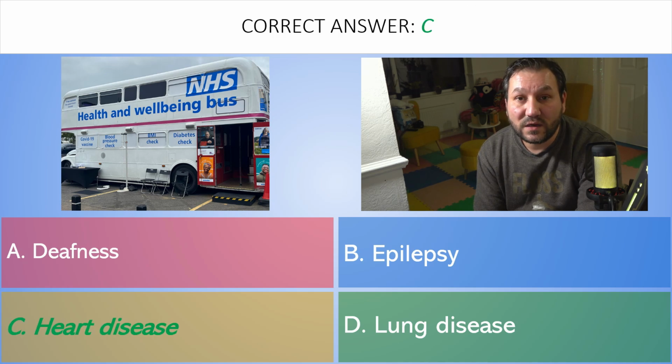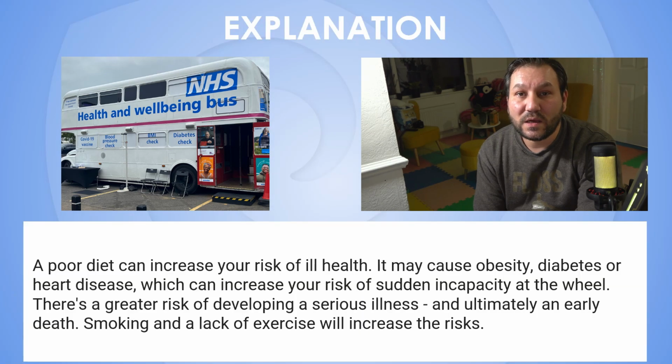C. Heart disease. Explanation. A poor diet can increase your risk of ill health. It might cause obesity, diabetes or heart disease, which can increase your risk of sudden incapacity at the wheel. There is a greater risk of developing a serious illness and ultimately an early death. Smoking and the lack of exercise will increase the risks.